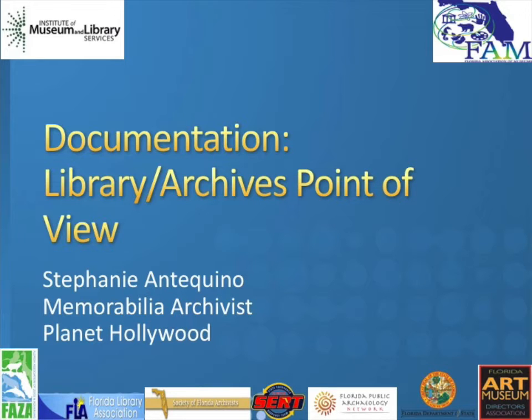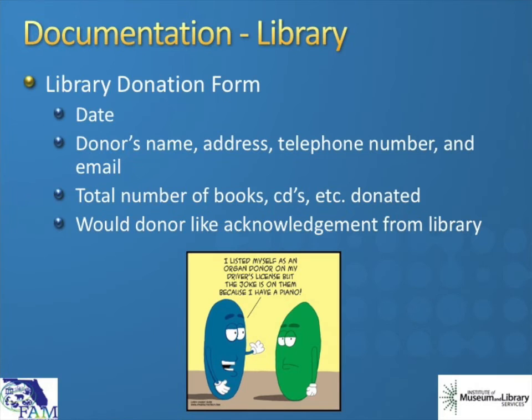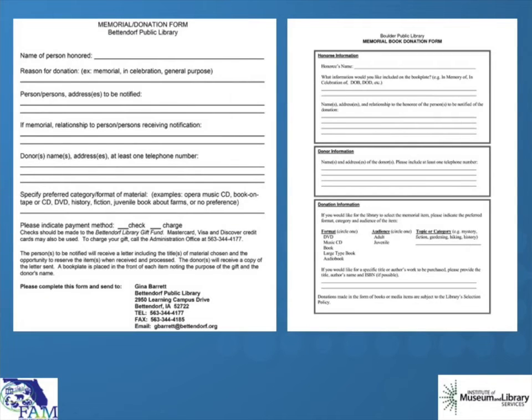So documentation from the library and archives point of view, again, at the end, if any of those in the library and archives have anything to add, please feel free. It's all very, very similar. A library donation form would have the date, the donor's contact information, total number of books, CDs, etc. donated, and whether or not the donor would like acknowledgement from the library. And then here's just a couple of samples. You can see that they're a memorial book donation, so you can say who you would like the book to be donated in memoriam of, Great Aunt Sally or whoever.